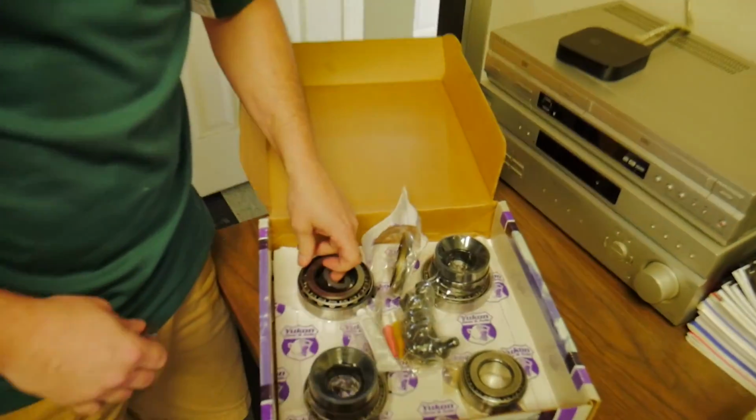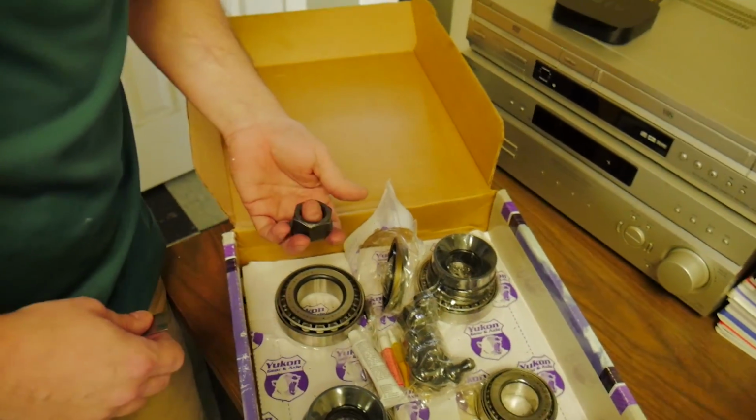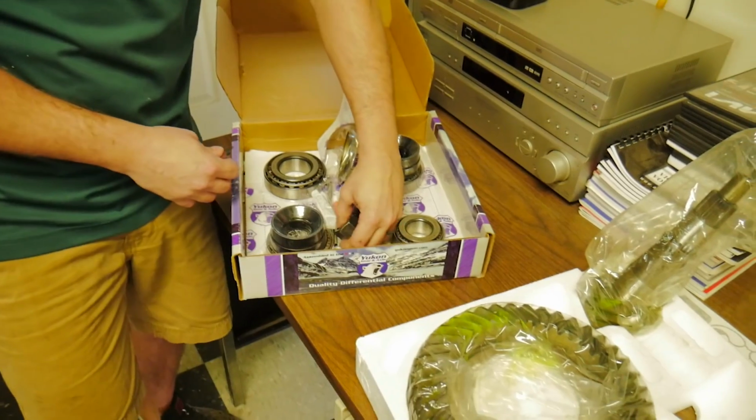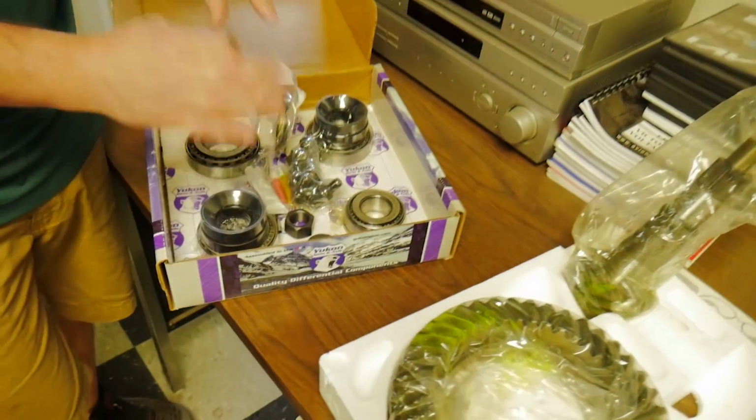Oh, by the way, the kits do have pinion nuts. They were hidden. Typically, they're out in the open. You know, they're usually right here, and you can clearly see them in all the shrink wrap.